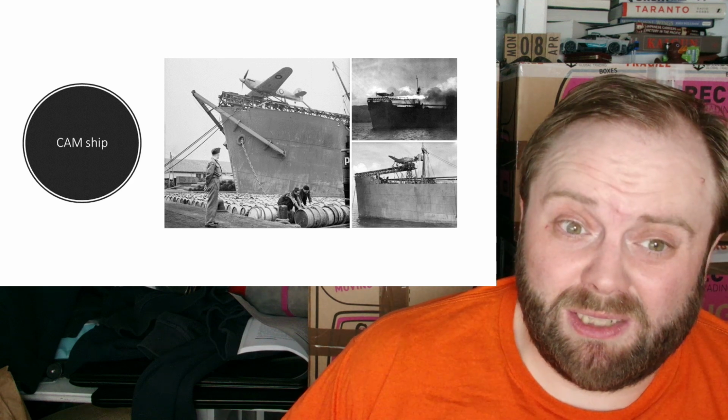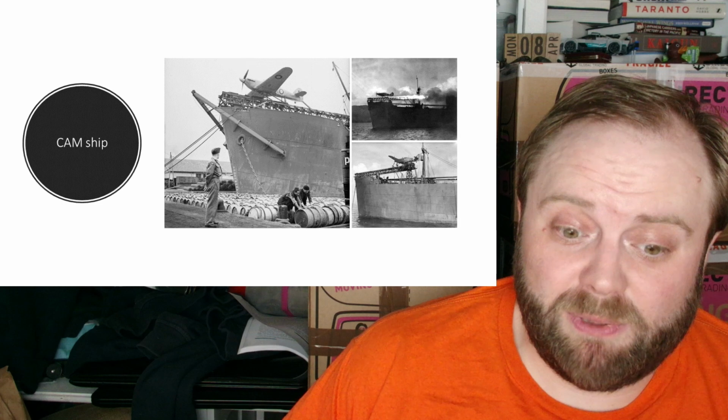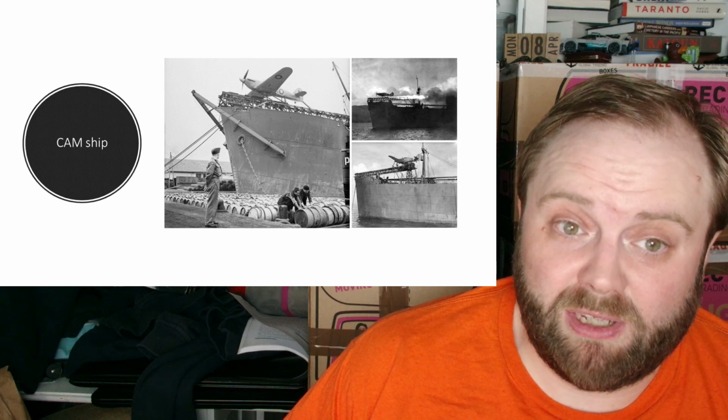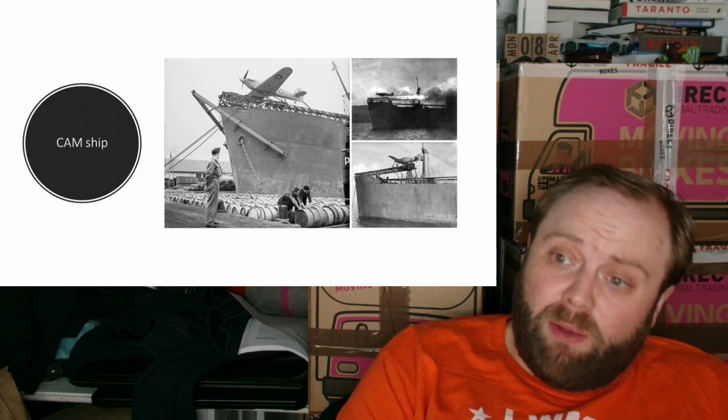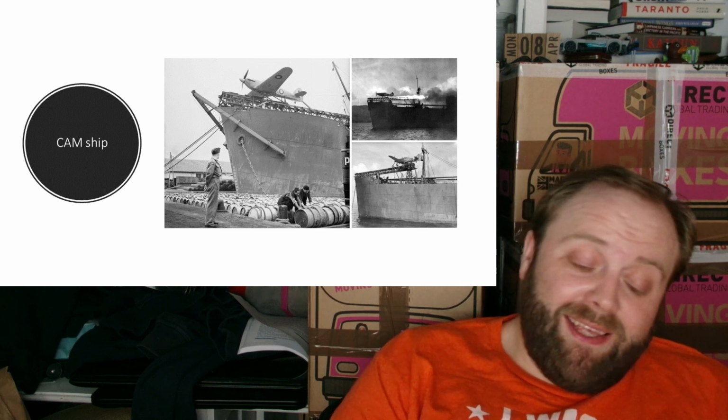So let's start off by talking about CAM ships. Probably, let's be honest, one of the most dangerous ships to work on if you're a pilot during World War II. And honestly, not that fun for some of the crew or the ship either if they take off and they don't realise they're going to go, because those rockets were not fun to be near. They really weren't. So, the target of these ships was not submarines. It was the Focke-Wulf Condors. Yeah, those lovely aircraft that told the submarines where you were.